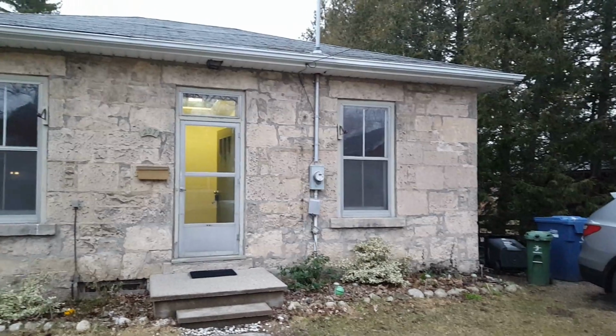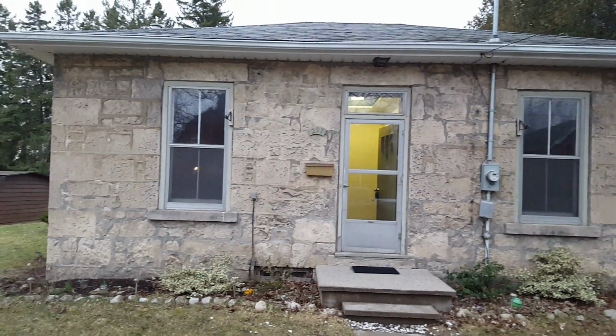So the next project that we've got on the go, this is not going to be a rental property. This is going to be a flip. Now, I don't really want to even call this a flip because this is a heritage home. So a restoration. It's 160 years old, this property. And yeah, it really needs to be restored. And we want to do an addition on it.